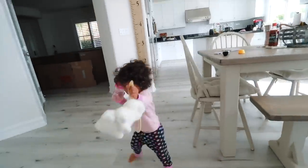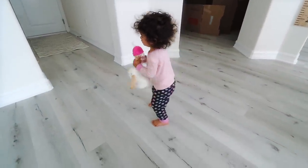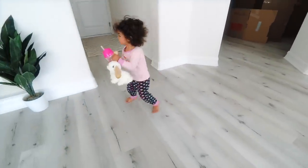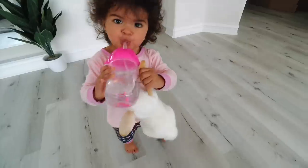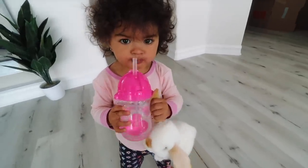Wow, how does the bunny go, Mama? Where's the bunny? Can you show the Camp family how the bunny goes? Yeah, well, she's trying to jump. Not quite sure what she's trying to do, actually. What are you doing, Mama? Can you give the Camp family a besito?